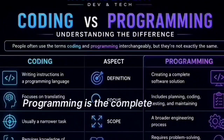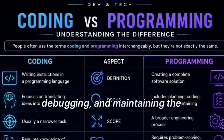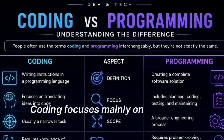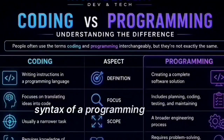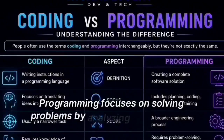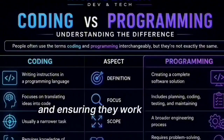Programming is the complete process of creating a software solution, which includes planning, designing, coding, testing, debugging, and maintaining the application. 2. Focus. Coding focuses mainly on translating ideas or algorithms into code using the correct syntax of a programming language. Programming focuses on solving problems by analyzing requirements, designing solutions, implementing them through code, and ensuring they work correctly.